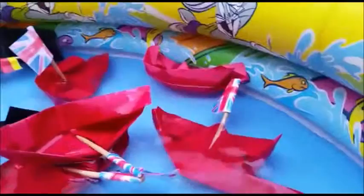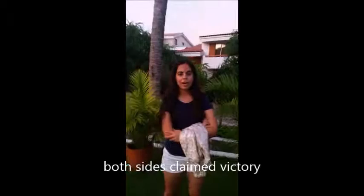Claim victory. While the German fleet had more losses, Scheer's plans failed.